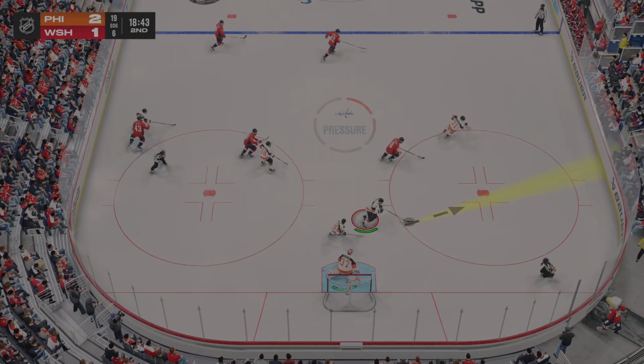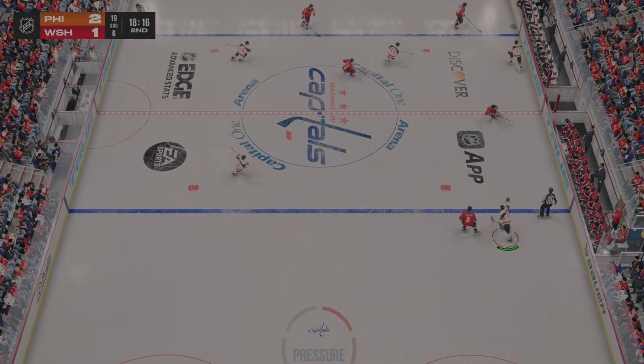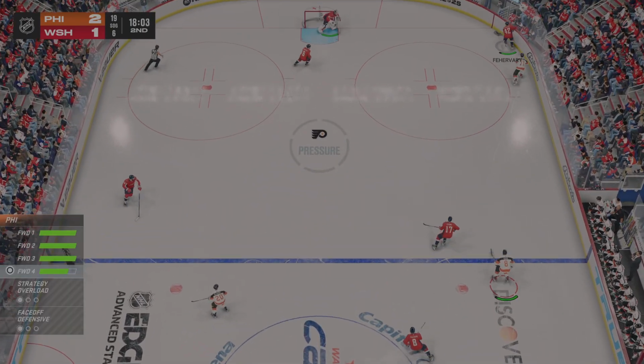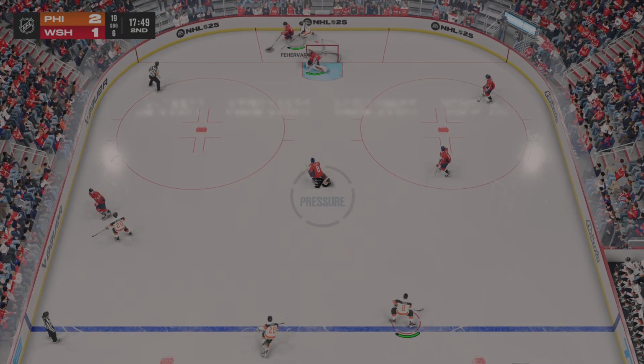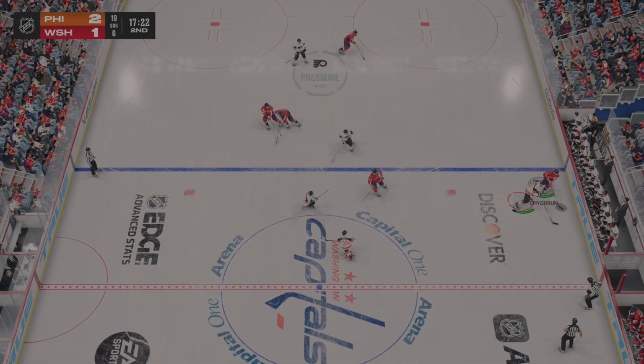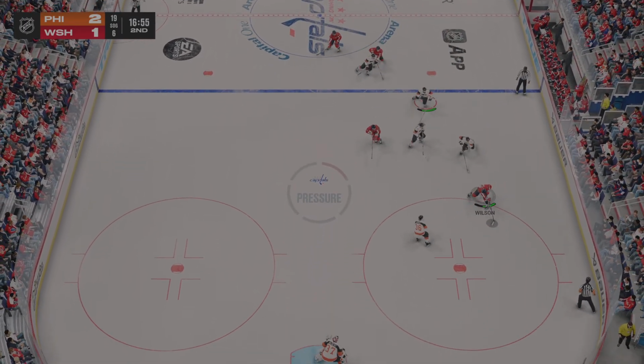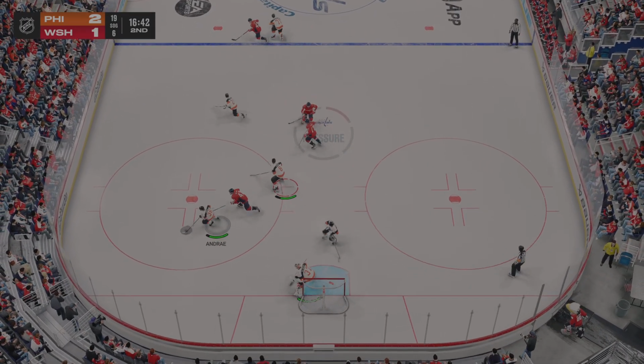Puck is dropped and he wins the draw here in the defensive zone. Philadelphia's in transition. Throws it in. Ferrari's got the puck in his own zone. And he slides it quickly to Chikrin. Oh, those boards rattled after that hit. Wow! And he's rattled as well, James.